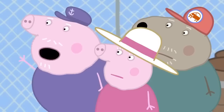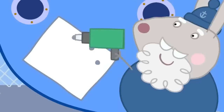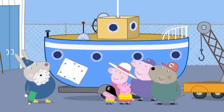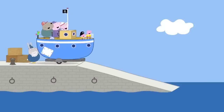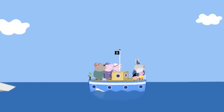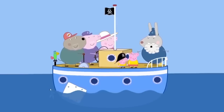You're going to mend my boat with a bit of washing machine? Yes. That's as good as new. Hooray! Now we test it. Prepare for launch. Aye, aye. Amazing! It floats. You sound surprised. Yes, usually they sink on the first go.